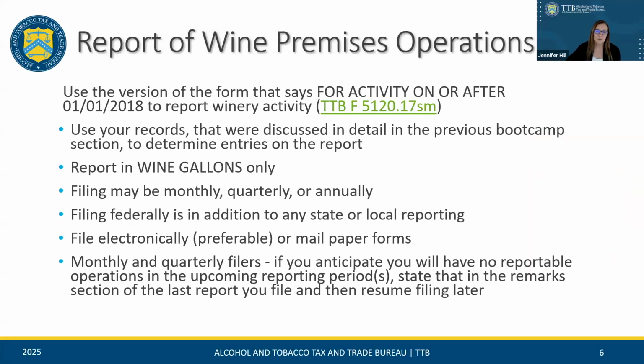To start, it's important you ensure you complete the correct version of the report. Due to changes made by the Craft Beverage Modernization Act, or CBMA, the previous versions of the report are no longer valid. In the records segment of this bootcamp series, we covered wine records. One of the reasons that complete and accurate records are so important is that you will need to complete your report of wine premises operations.